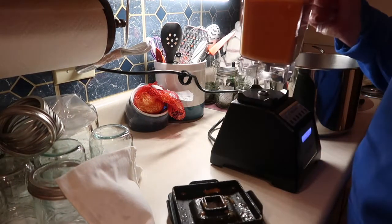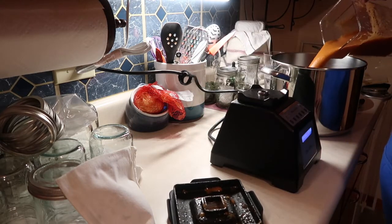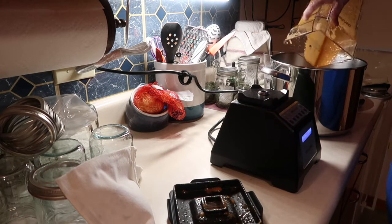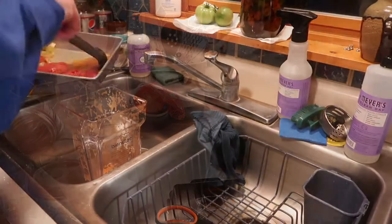Okay, so the blender goes for about 45 seconds or so, and it ends up very creamy. I tell you what, I love having a high-speed blender. It has made my whole life so much easier.